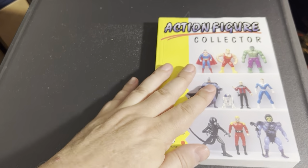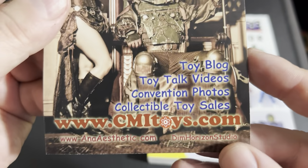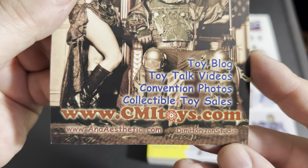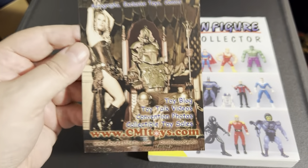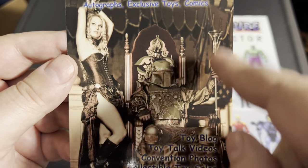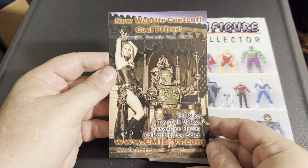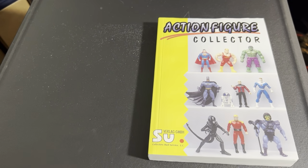I got this book and the Star Wars one from these guys. Really good people, cmitoys.com. Look at this cool picture they did of a Boba Fett on a throne. This is a cosplay. They've done this whole thing. So pretty cool little thing they got going on with their cosplay stuff.